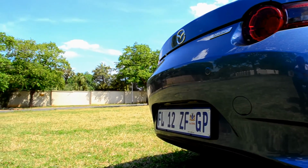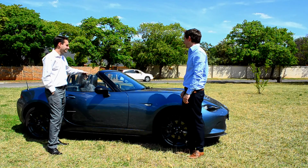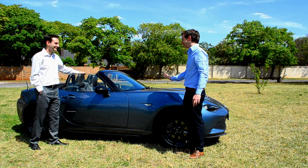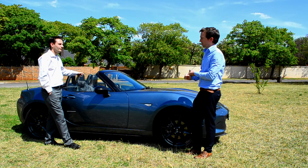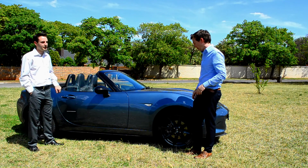So that's immediately just writing it off for a lot of men, amongst the many other jokes I could make about why a man would not buy this thing. But what I will say is that I much prefer this over the old car. The old car was wallowy and very floppy. That was the worst thing about the NC.